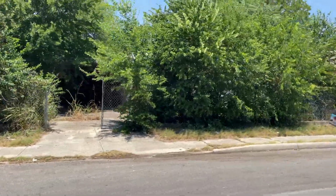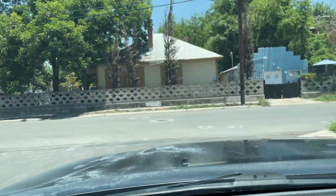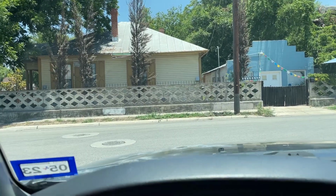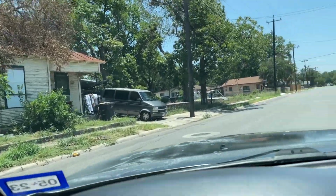Here's another one right there. It's completely grown over, so that may be another contender. And again, it may be worth it to give these folks a call and see what's going on. But whether I personally will want to buy them remains to be seen. I'll have to run some numbers and see what's happening. Thanks.